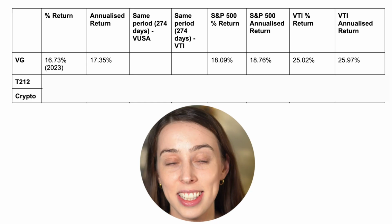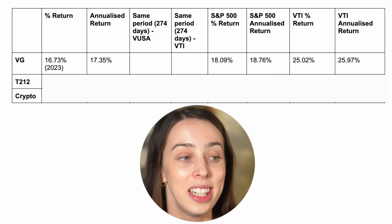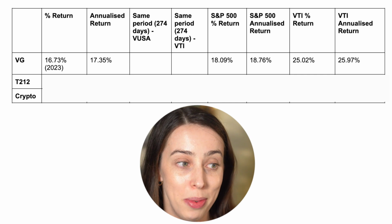That's all that's in it. My Vanguard account percentage return, which is the return that account has seen this year so far, so from January 2023 all the way up until today, and we're not quite done with the year yet, is 16.73%. And then I've also calculated the annualized returns in this column next door.